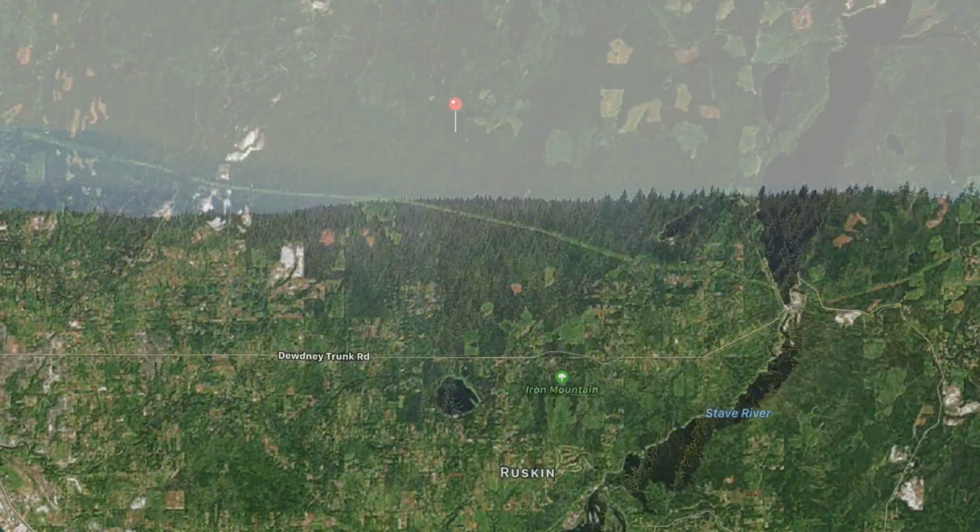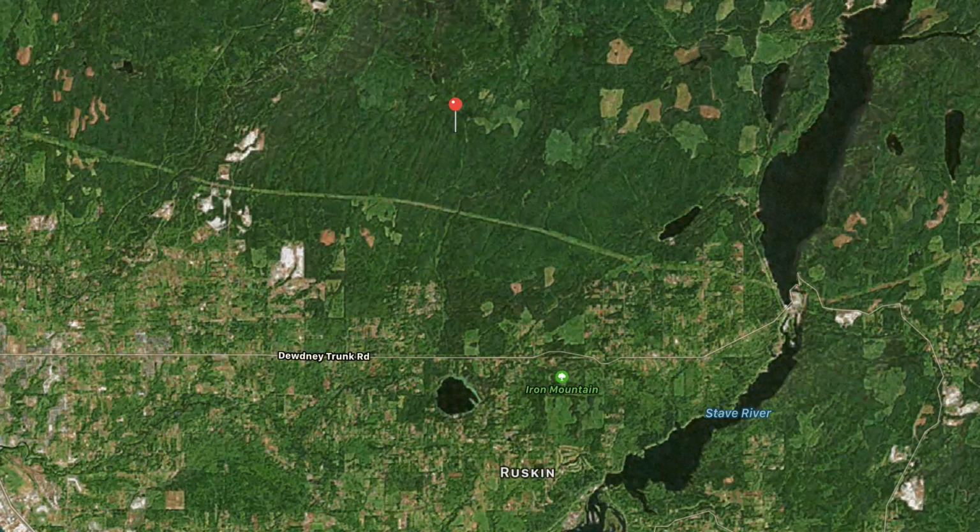If you want to know how to find this spot, you can look here on the map, and this is the location right here.